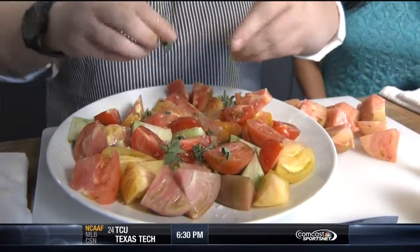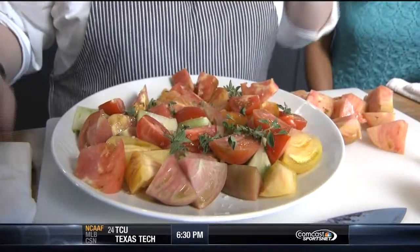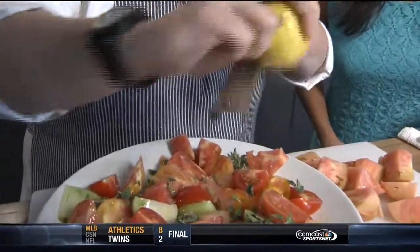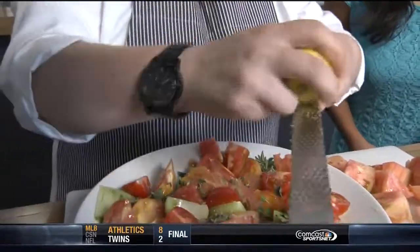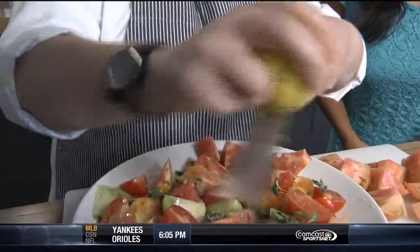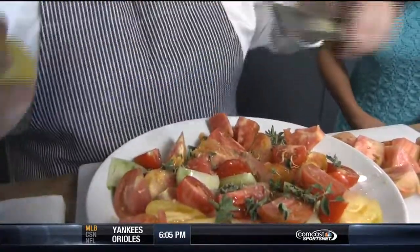You can actually do this ahead of time. If you do it ahead of time, the tomatoes will start to lose some of their liquid. So it's really your call. It'll be a little bit soupier. It'll have more juice in it if you do it ahead of time, but if not, keep it fresh so it's a little bit easier to eat. Or if you do it the day of, you just prepare it before you head out to the tailgate party. Right before you go. Okay. So a little bit of lemon zest over the whole thing. Which is always a nice touch. And again, it keeps things from being so heavy. All right, there we go.